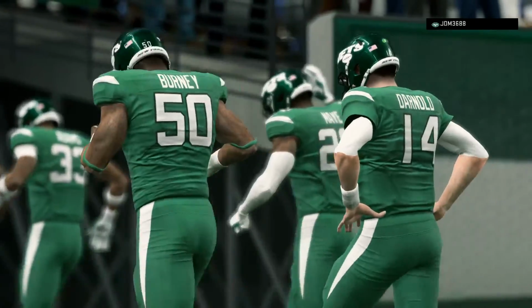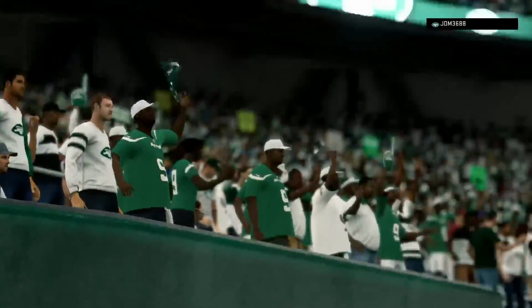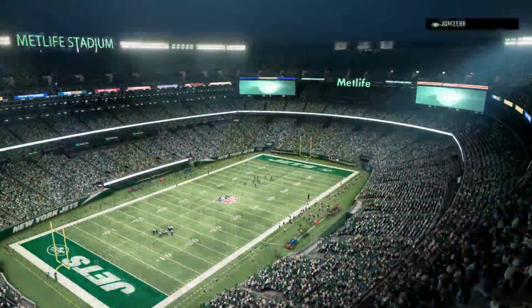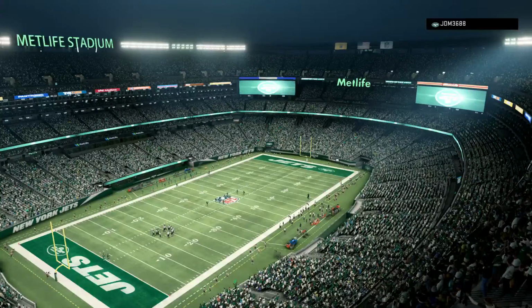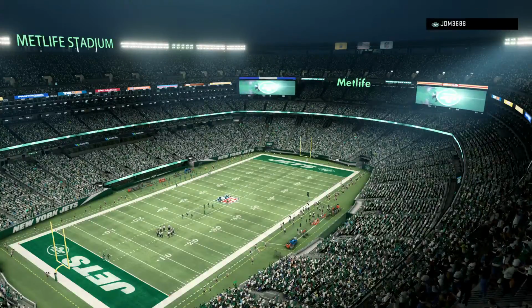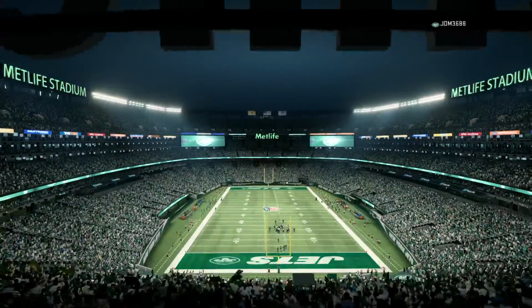So for the Ravens, they get back in the win column as they move to 2-1 now on the year. And they'll get another road test next week as they head to Cleveland to take on the Browns. Meanwhile, for the Jets, they'll fall to 1-2. And they'll get a chance to redeem themselves at home next week.